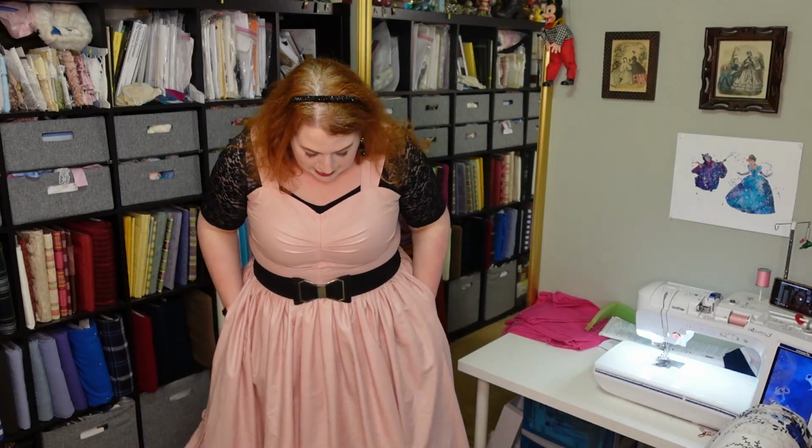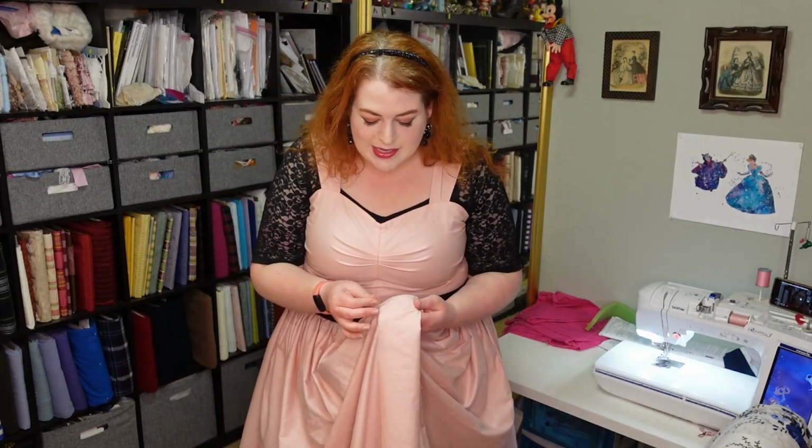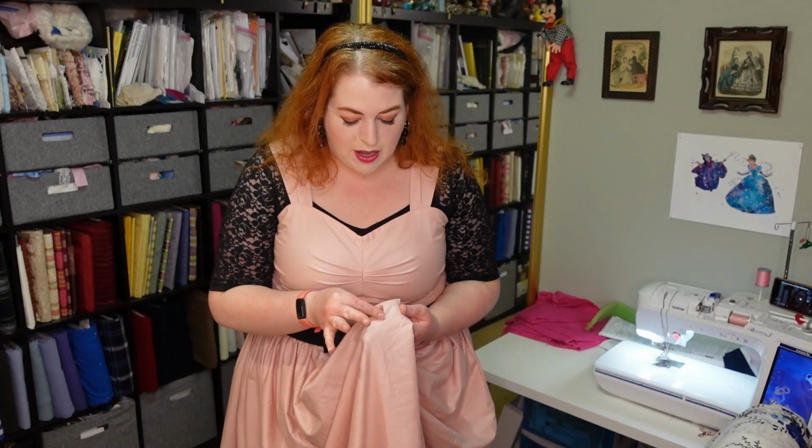The only thing really that I have to do is there's still a lot of threads from where I picked all of the seams off, so I have to still get rid of a lot of threads, but otherwise it is done for just, I don't know what, 2 or 3 hours work, something like that. This was fantastic. I'm really pleased with this project.